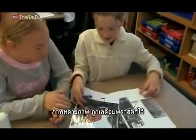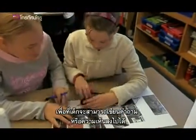A number of the photographs had been laminated, and children were able to write questions and comments on them.